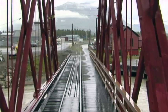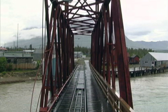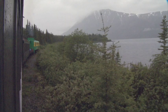Departing Carcross, we crossed this one-time swing bridge that allowed steamboats to transit from Bennett Lake to Naris Lake. It ended up not being used much, as the railway itself eliminated the need for steamboats on Bennett Lake. At one time, gold seekers by the thousands rafted down this lake on their way to the Yukon River and the gold fields near Dawson, Yukon.